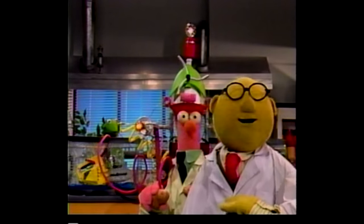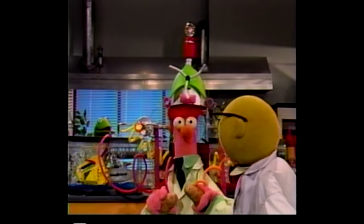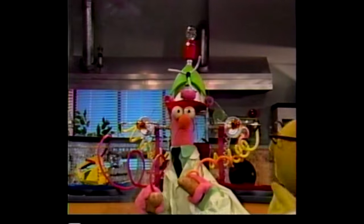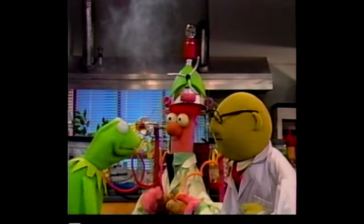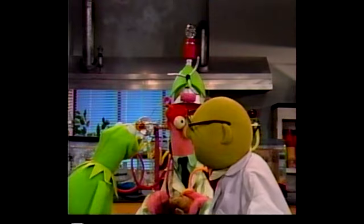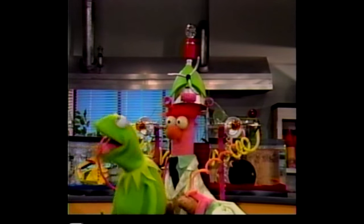Press a button. Hold on to your hats. Oh, isn't science wonderful? Oh, what a pity. It doesn't seem to have activated. Well, Doc, maybe you blew a fuse in the basement or something. Well, never mind. There are countless thousands of other experiments here at Muppet Labs. About how many?